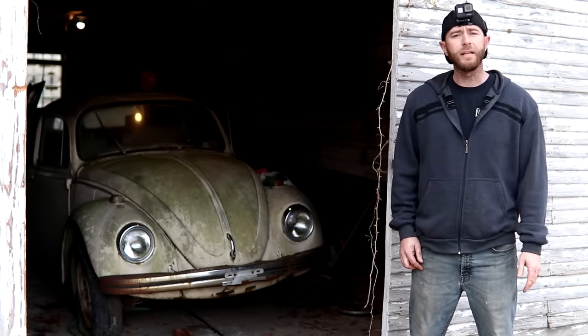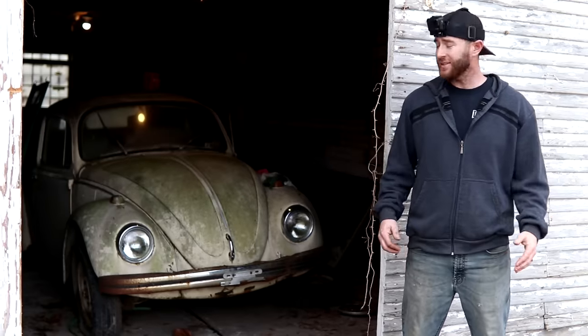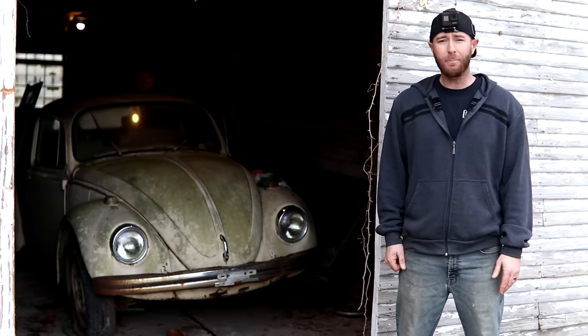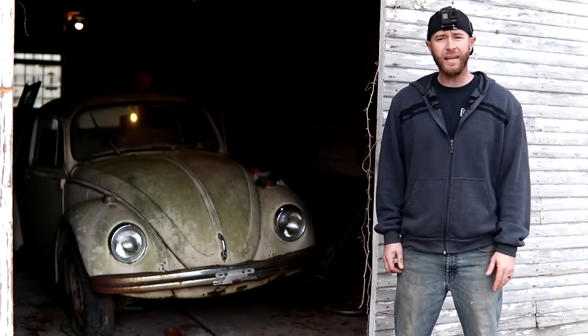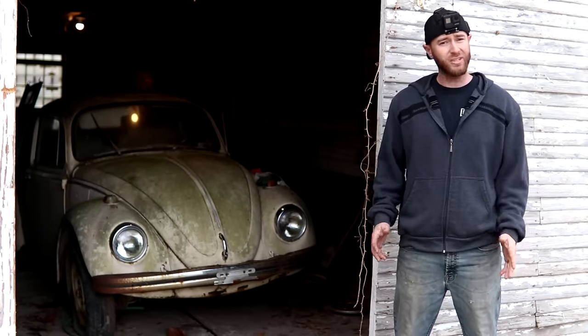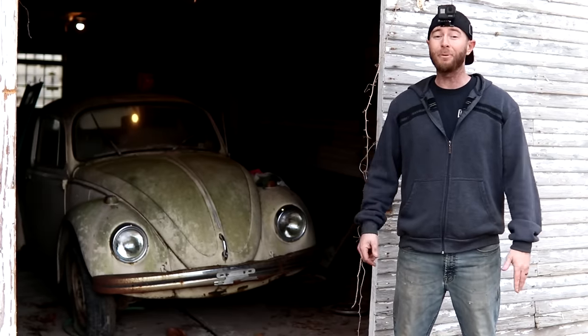We're always looking for deals around the shop, and sometimes really good deals just catch up with us. That's what it looks like exactly happened with this car right here. A gentleman had contacted me. He had an old barn he was wanting to tear down, needed this old vehicle just out of his way. She's pretty clean, she's pretty straight, and I'm pretty happy right now.